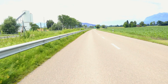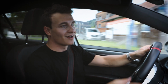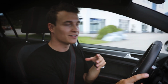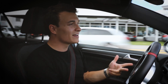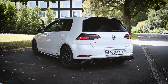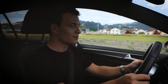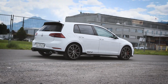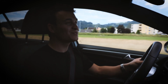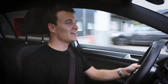The car also has a few other things which differ it from the regular GTI. We do have a center mark on the steering wheel, and the general vibe of this car is everything in contrast with red. So we have red stitchings, red brake calipers, red lights in the front. In my opinion, I am a huge fan of red contrast, so this definitely looks really nice. And the throttle response is phenomenally quick. Also the shifting times are really quick, and we do have lots of crackles in the rear coming out of the exhaust, the iconic GTI dual exhaust.